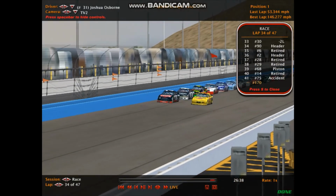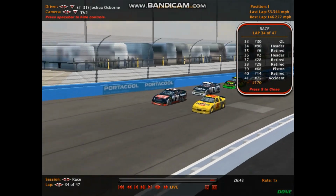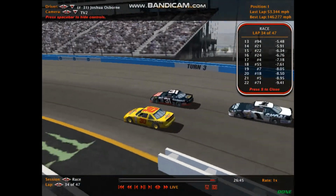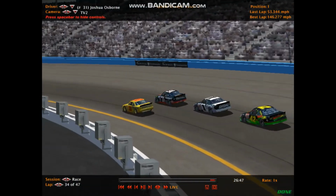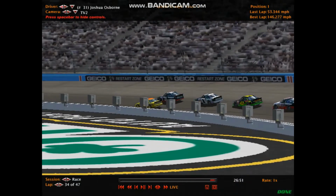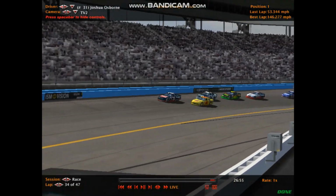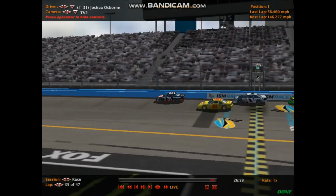Again, the 30 car is on the inside. He is two laps down. That is Jay Jefferson in the Pennzoil Pontiac here. And so 32 cars remain on the lead lap. Joshua Osborne leads. Second position is Zach Rogers. Then Kyle Matthews, Levi McIntyre, and Jessica Shelton in fifth position as the green flag flies. We're back on our way here at Phoenix.